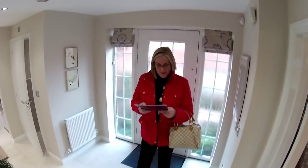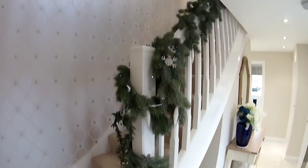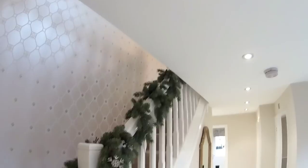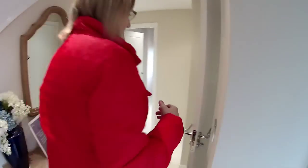Okay. So we've got this hallway first, and the stairs coming up off the side there. Look, it's beautiful, isn't it? I like the way they've got the garland on it as well. And, yay, we are to plan. So no more confusion with plans. Shall we do that last? Let's go in there after. Let's take a look around this way first.